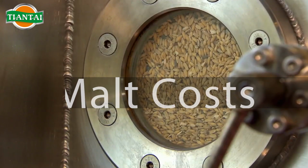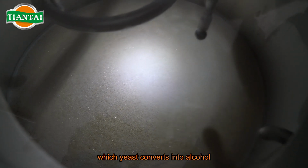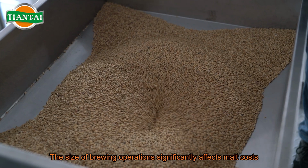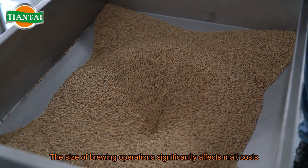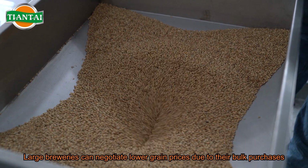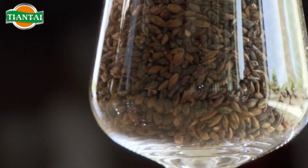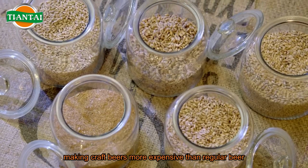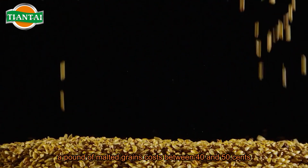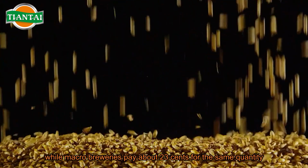Malt costs. Malted grains provide the fermentable sugars necessary for the brewing process, which yeast converts into alcohol, carbon dioxide, and energy. The size of brewing operations significantly affects malt costs. Large breweries can negotiate lower grain prices due to their bulk purchases. On the other hand, independent craft breweries lack such leverage, making craft beers more expensive than regular beer. For mid-sized craft breweries, a pound of malted grains costs between 40 and 50 cents, while macro breweries pay about 23 cents for the same quantity.